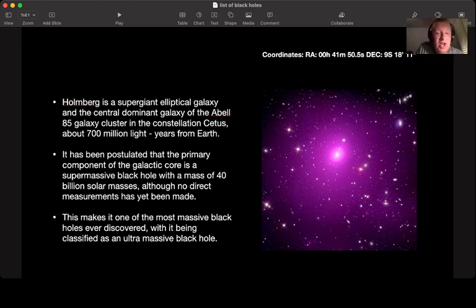So it has been postulated that the primary component of the galactic core is a supermassive black hole with a mass of 40 billion solar masses, although no direct measurement has yet been made. This makes it one of the most massive black holes ever discovered, with it being classified as an ultra massive black hole. That's a big black hole there, guys. So there is no chance that anything could escape from this black hole because gravity is so strong that even light can't get through. But because this one is so big, it is impossible for anything to escape from that one. 700 million light years from Earth. Wow. That's impressive, and we can see it.